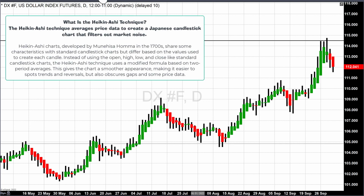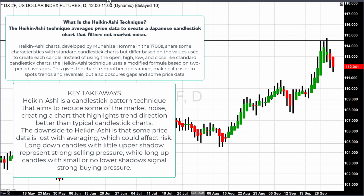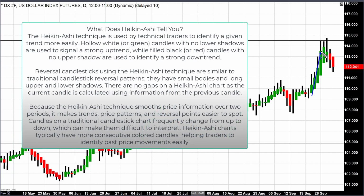Now, the key difference between a Japanese candlestick chart and a Heikin Ashi is that on a Heikin Ashi, it derives the opening price from the midpoint of the prior candle, in the case of a daily chart from the prior day. And what you look for is a body size. As the body size grows, it shows that the trend is increasing in strength, as well as on the way up, the absence of lower wicks, on the way down, the absence of upper wicks.